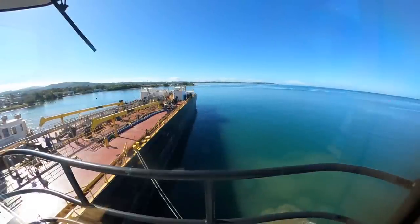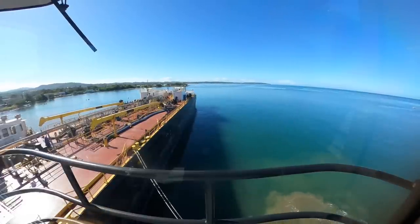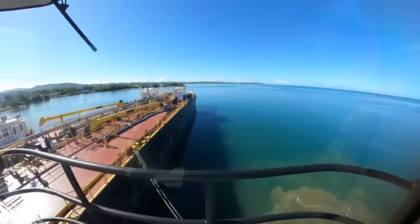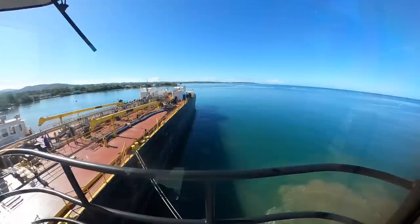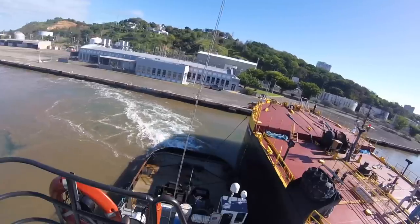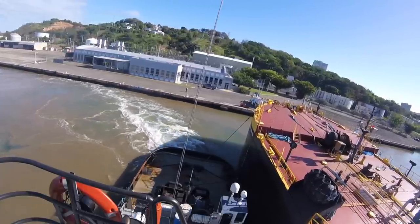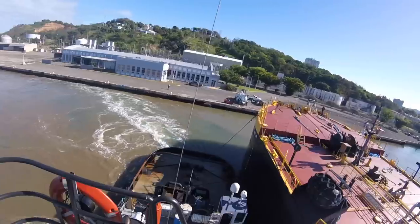Just come ahead. And once I get turned around, you want to get and do your thing? Because once you are in the channel, then I leave. Okay. 25 feet off on the stern. I don't want to hold you up. How many on the stern? 25. We're opening up all the time. Okay, very good. Don't go too much. We're opening on the stern.